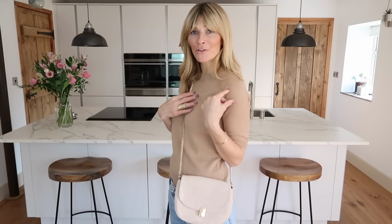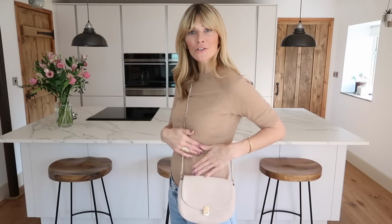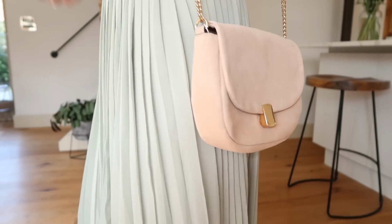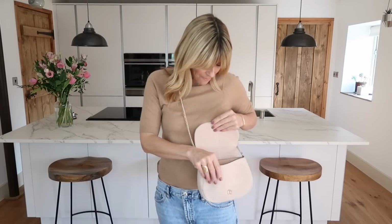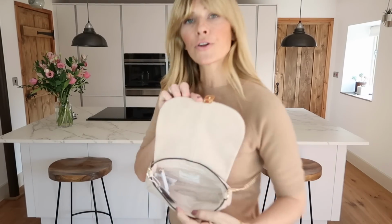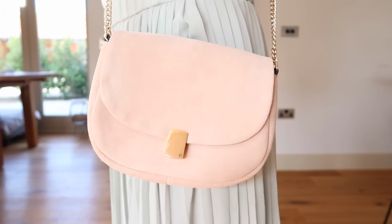Against the camel tone of this top, it looks really lovely. I love soft pinks and soft browns together. And then just those little touches of gold, I think, just finish it nicely. So in there, probably a bit like my brown leather crossbody, same amount of room, if you can see, and just a magnetic clasp on the button. So yes, definitely a keeper on the handbag, I think.